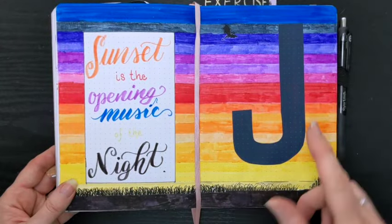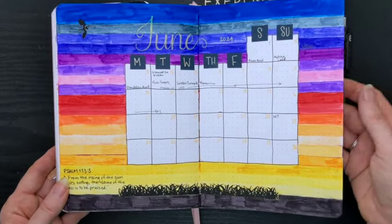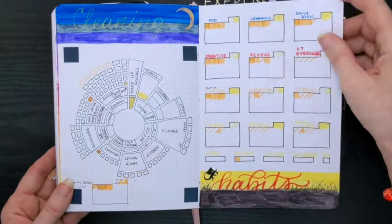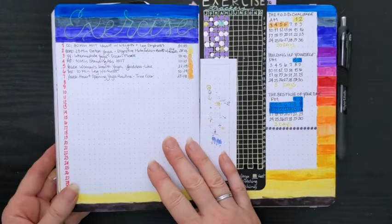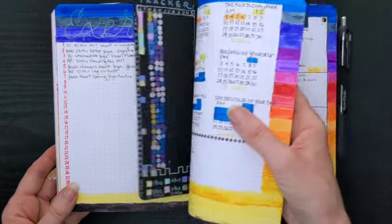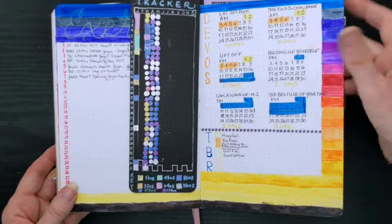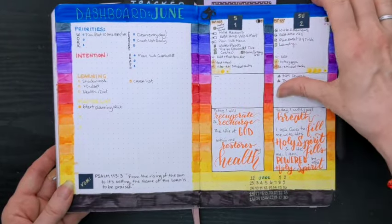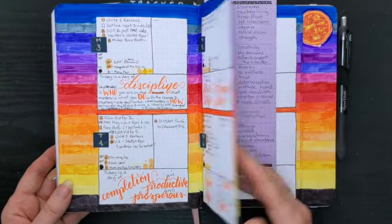And then into June, which you recently saw me set up. We're still pretty early in the month for this, so we haven't gotten too far yet, just a week in. And I will also leave my bookmark series playlist linked down below in case you want to see all of the different bookmarks I've created.